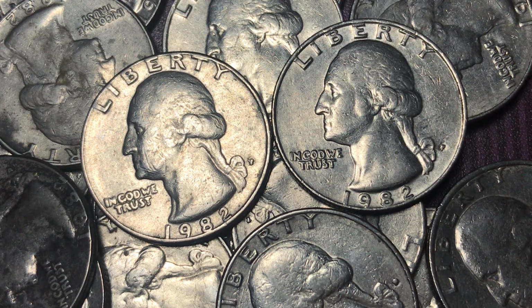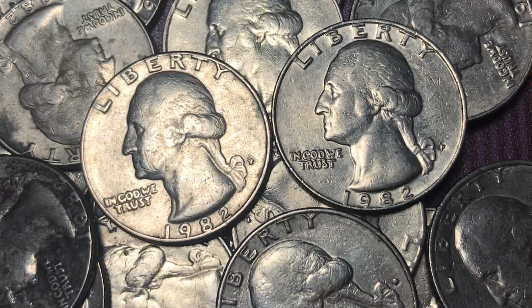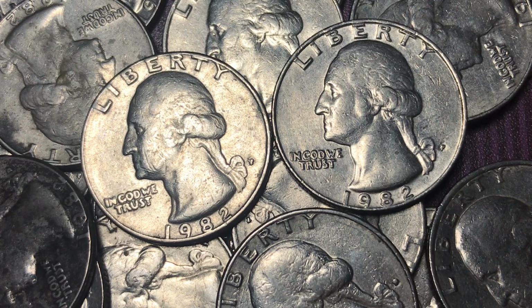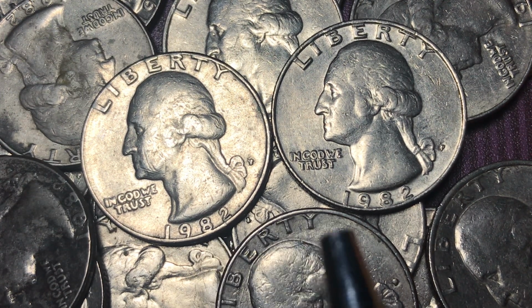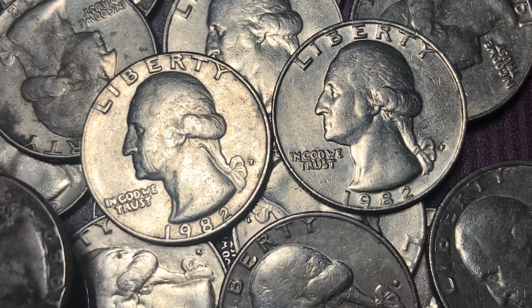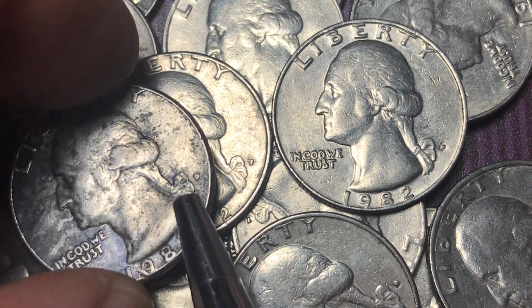The other modern years that they didn't have uncirculated sets were 1965, 1966, and 1967, but they did have special mint sets those years, which are pretty close to uncirculated. But in 1982, they decided no more uncirculated sets for a couple of years, and they put out 1 billion quarters, about 500 million at the Denver Mint and about 500 million at the Philadelphia Mint. And we've got a bunch of them here.